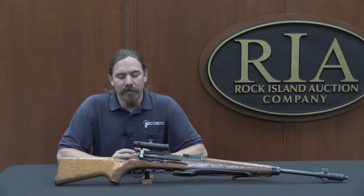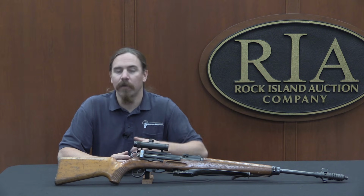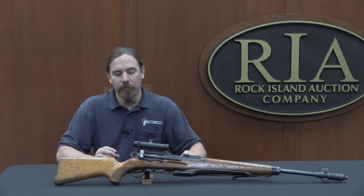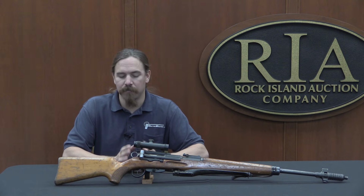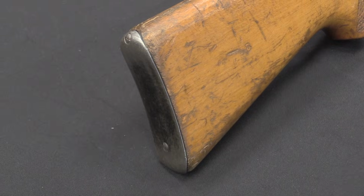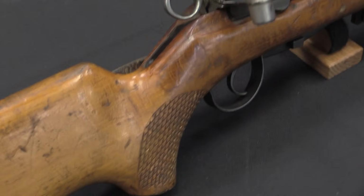So it took a few more years, but what the Swiss ultimately ended up adopting was they kind of went the other direction. Instead of taking a standard service rifle and trying to put a scope on as unobtrusively as possible, what they did instead was purpose build a rifle using the same basic action as their service rifles, but beefing everything up to make it a really ideal sniper's weapon.